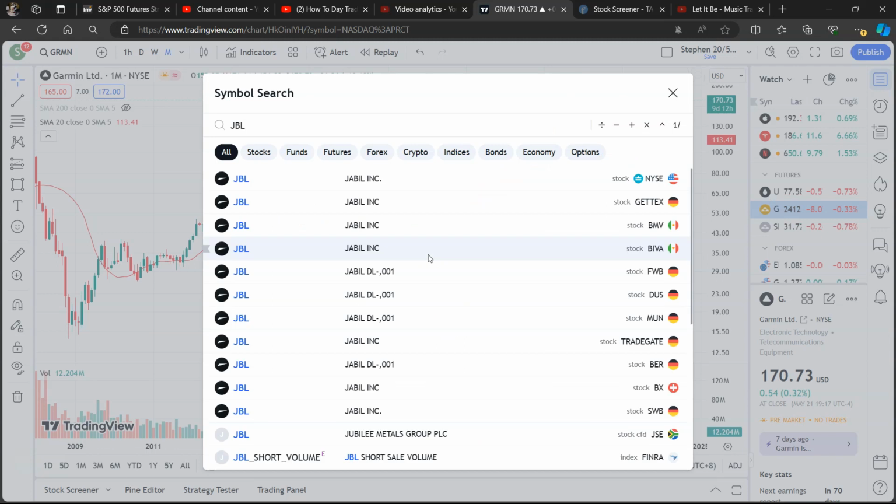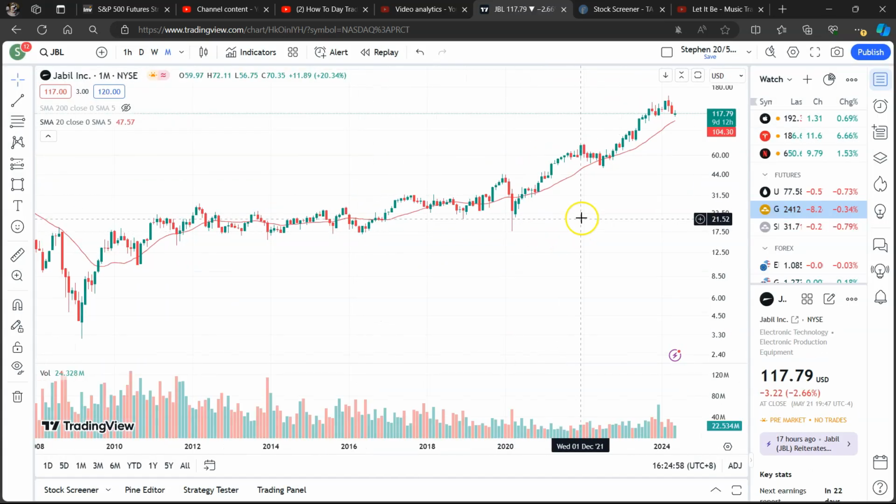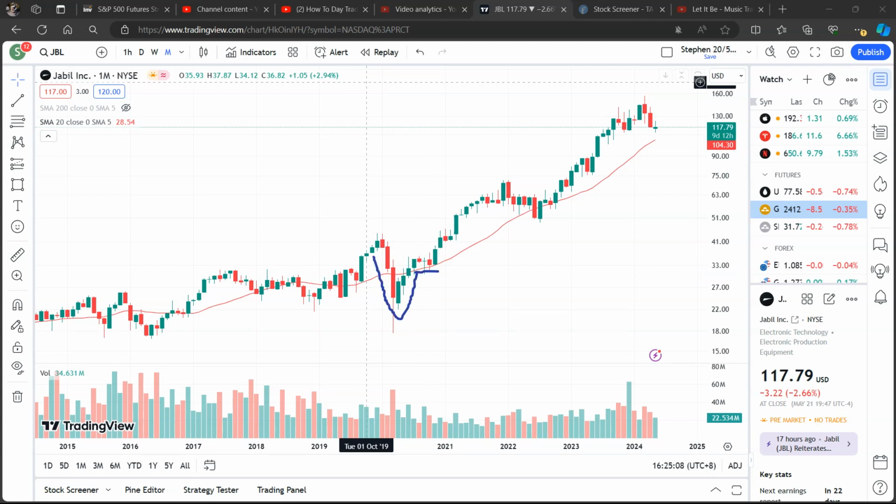Now let's take a look at Jabil Circuits. Alright, this is the monthly chart of JBL. You can see here, as we zoom in, the stock actually had a nasty decline in 2020, and then it based and then formed a handle here. Let me just draw for you to see. This is the cup, and then this is the handle. So what you do is you buy the breakout and look, multi-year rise again.